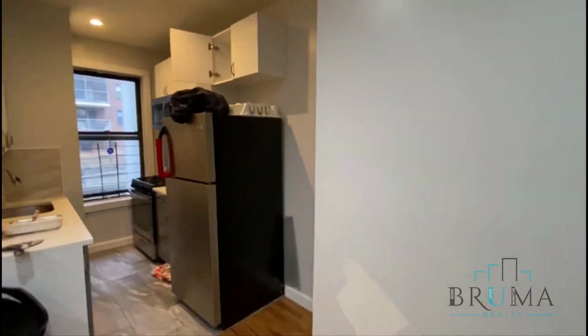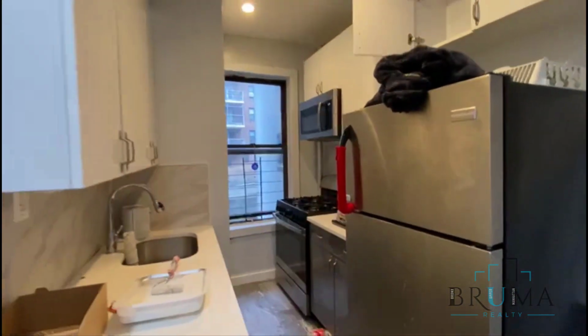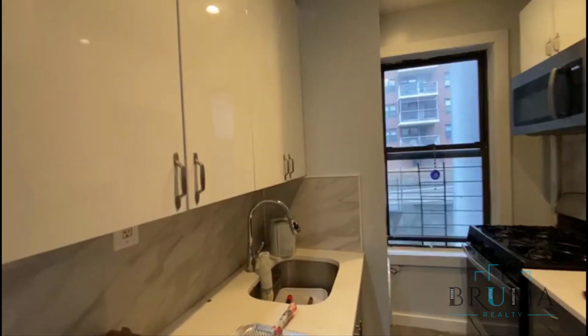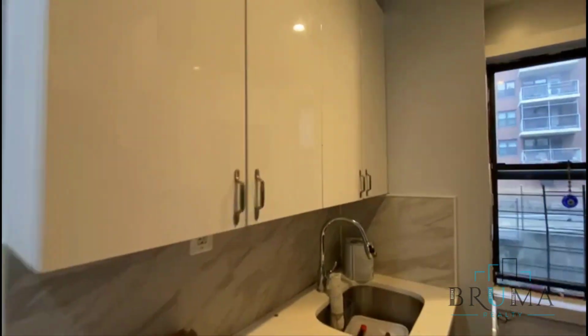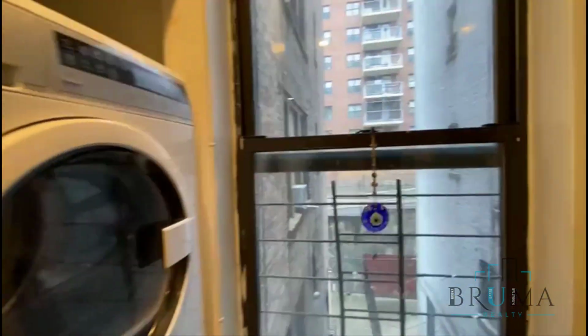This is your living room, this is your kitchen. You have stainless steel appliances, gas stove, microwave, lots of counter space, granite countertops, nice amount of cabinets, and there's also a washer dryer in unit. Window.